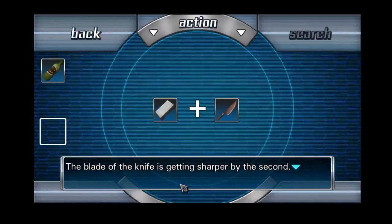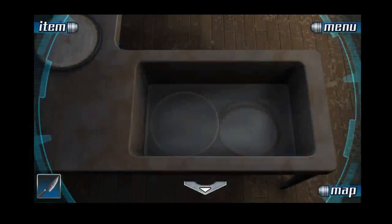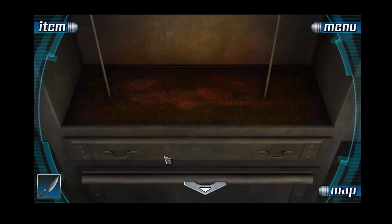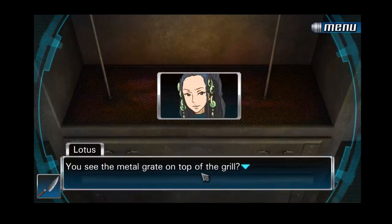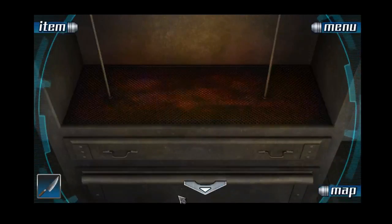The blade of the knife is getting sharper by the second. I should be able to cut something pretty good with this. Okay. We're gonna be cutting stuff. We're gonna be cutting meat! I wonder what this door is. You seen the metal grate on top of the grill? Make it like that so the fat and juice can drip off the meat while it cooks.